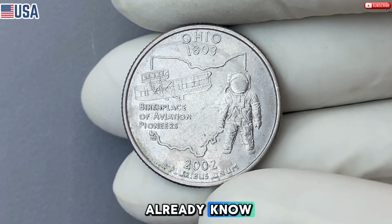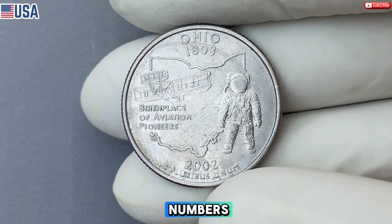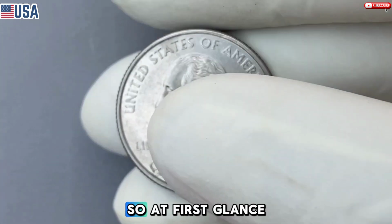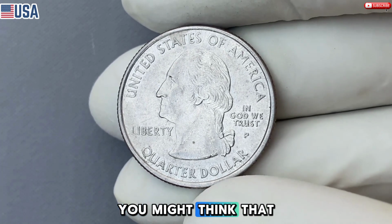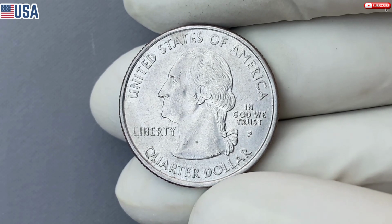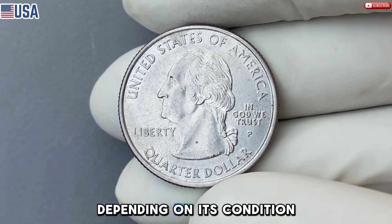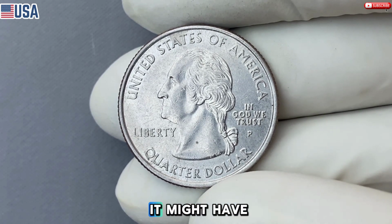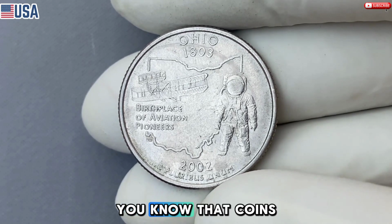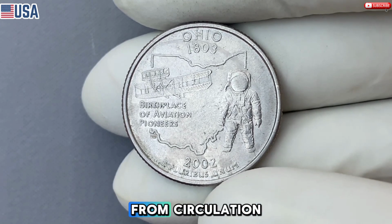As you may already know, most quarters from the 50 State Quarters program were minted in large numbers, which means they were widely circulated and used for everyday transactions. So, at first glance, you might think that a 2002 Ohio quarter is just another standard coin, right? Well, not exactly. The value of this coin can greatly increase depending on its condition and any special features it might have. If you've ever stumbled upon a coin that looks practically brand new, you know that coins in excellent condition are far more valuable than those that have been worn down from circulation.